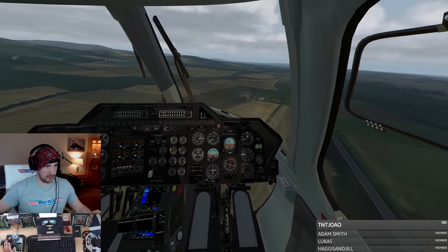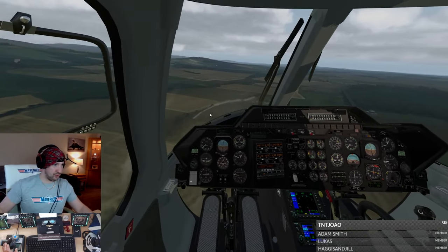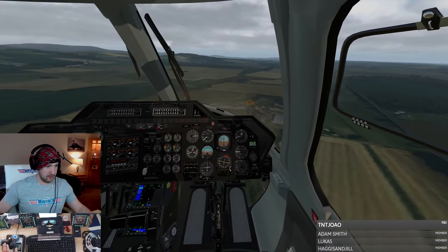See if we can get a bit more ground speed out of the aircraft. I see some terrain up ahead. I think we'll go to the right. Seems like the safest option here.